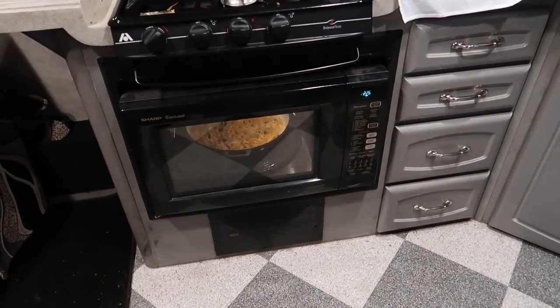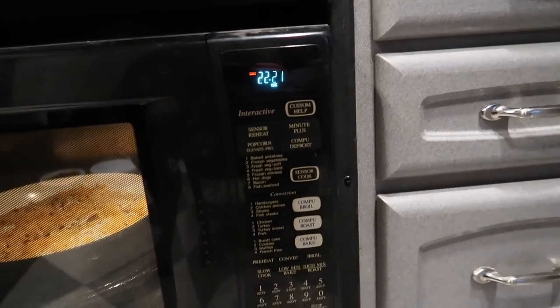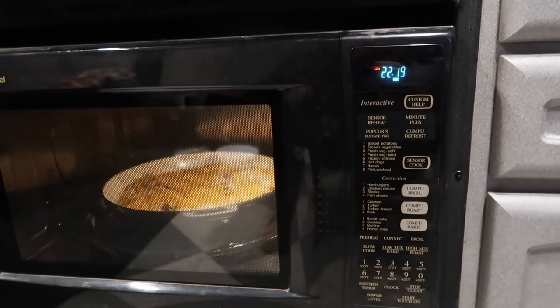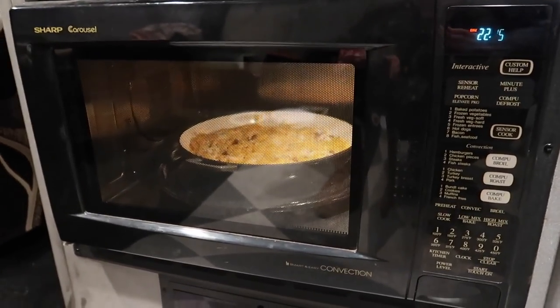Good morning, boy. So our trailer doesn't have an oven. It has this microwave convection oven. I've never used one of these before, but I did watch a YouTube video on it before I put it in here. I'm making this breakfast casserole.